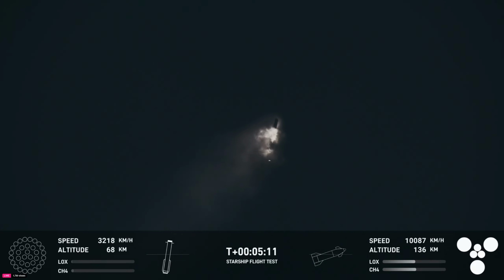That is incredible. I'm looking up right now. It's pretty much right overhead of us, and we can see it starting to come down. I can't wait for us to hear the sonic boom through Dan's mic. That is going to be incredible. It was so cool to hear the liftoff.